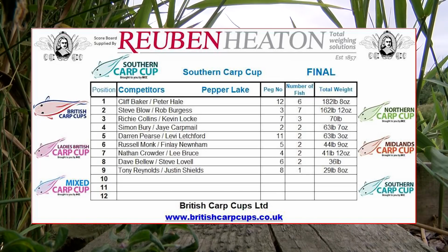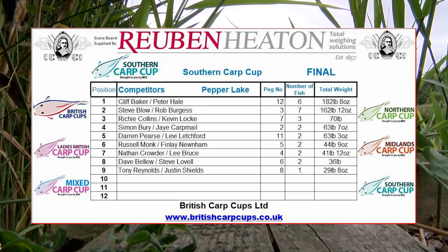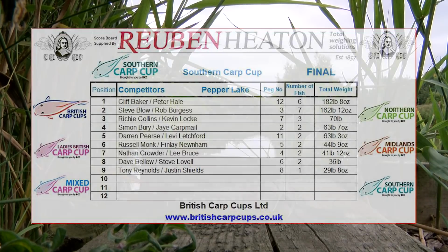Richie Collins and Kevin Locke held third place with £70 with their 3 early carp. And in fourth place, this goes to Simon Berry and Jay Cartmel with 2 fish for £63.07. They managed to sneak 2 £30-pounders, which got them through in fourth.